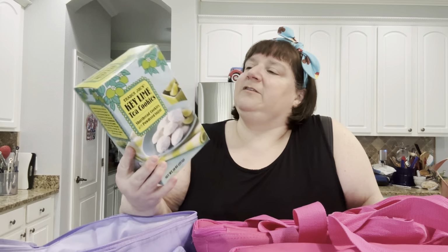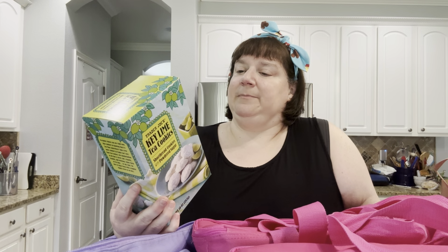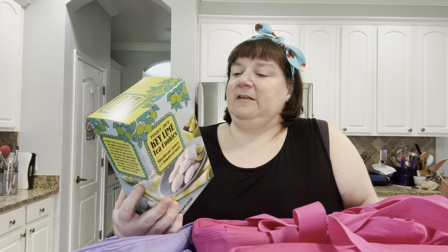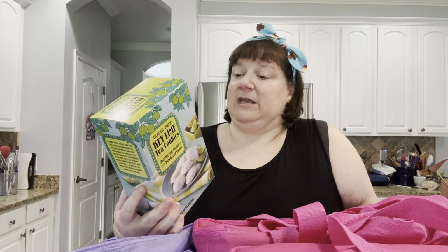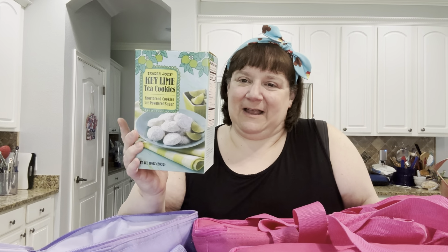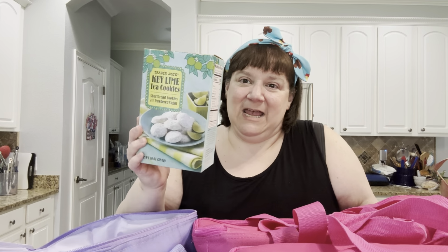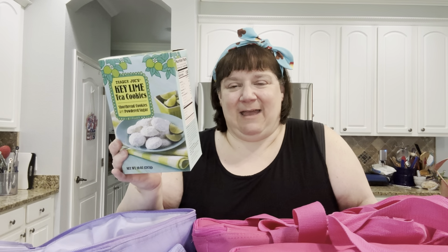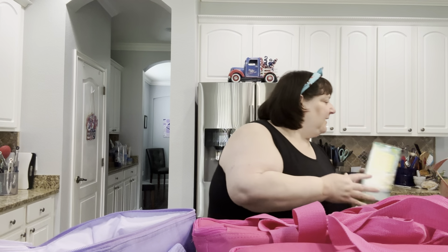You get 5 cookies in a serving for 130 calories and 5 grams of fat, 15 milligrams of cholesterol, 50 milligrams of sodium, 19 grams of carbohydrate in the 5 cookies, and less than a gram of protein. But again, it's a nice little thing. I like to put these on my charcuterie boards when we have karaoke or company over. They're just pretty and they're nice and light for summertime. They're not heavy, so yeah. All right, moving right along.